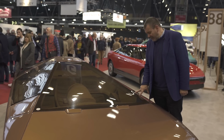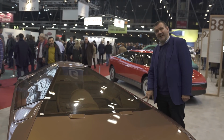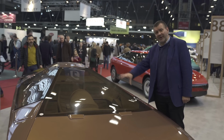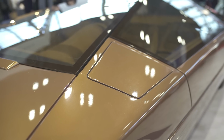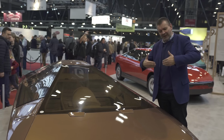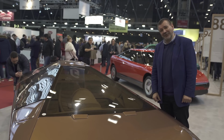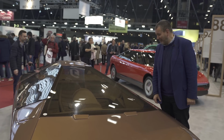Also, in the aid of aerodynamics, you'll see it has no exterior mirrors. It actually has those, but they're placed here at the sides, and they unfurl at speed. So as you get from memory about 10 kilometers an hour, the mirrors pop out, and then you can see who's behind you, although you're probably way past them by then.